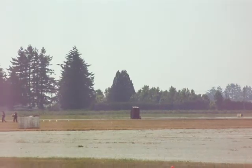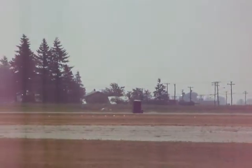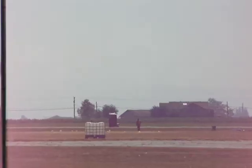Isn't that what it looks like to you, folks? It's an outhouse going down the taxiway. What's so strange about that? Ladies and gentlemen, boys and girls, this is a jet-powered outhouse.